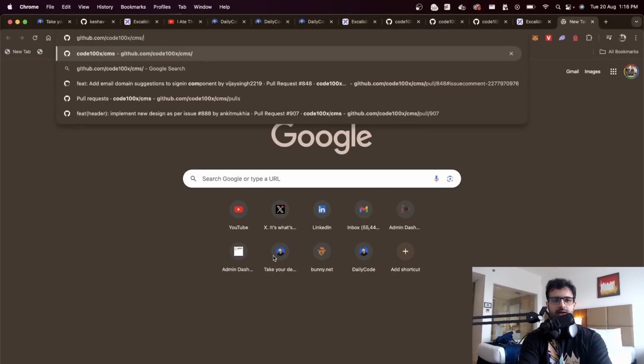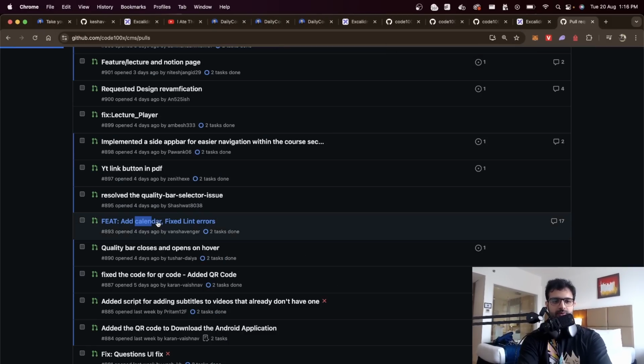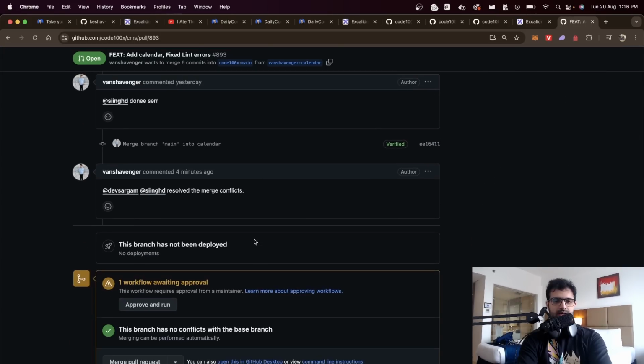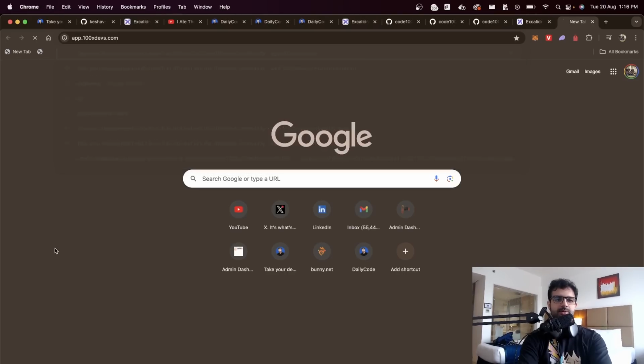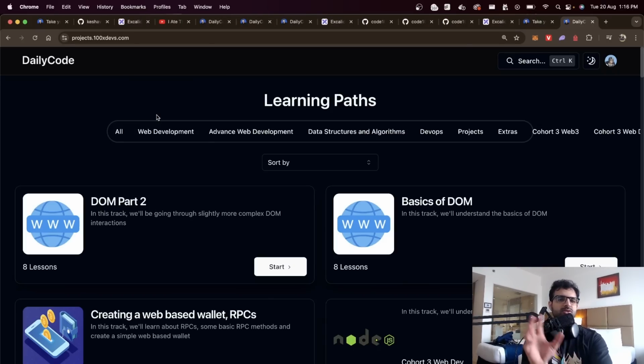So don't create another one, but I'm pretty sure someone created a calendar view, and it would have been nice if I was able to merge this in as well. Yeah, this looks fairly decent. I'm just going to request a review here. But yeah, that's pretty much it. app.100xsteps.com has the new UI. projects.100xsteps.com does not yet have the new UI.